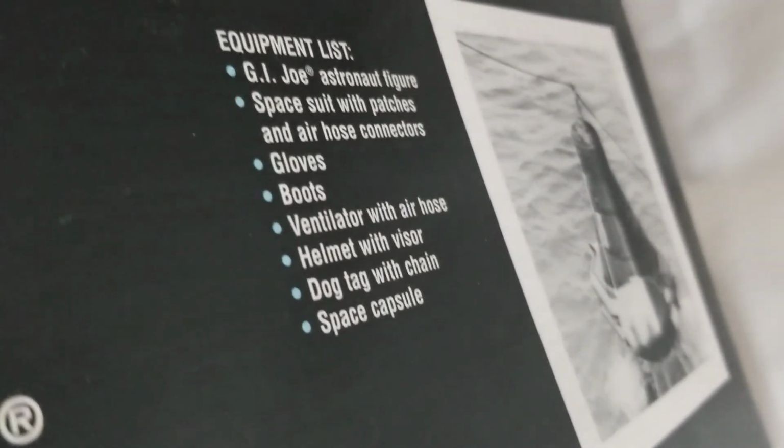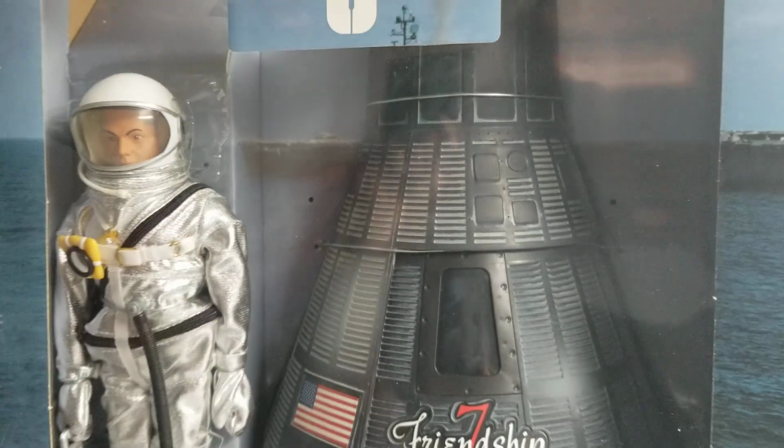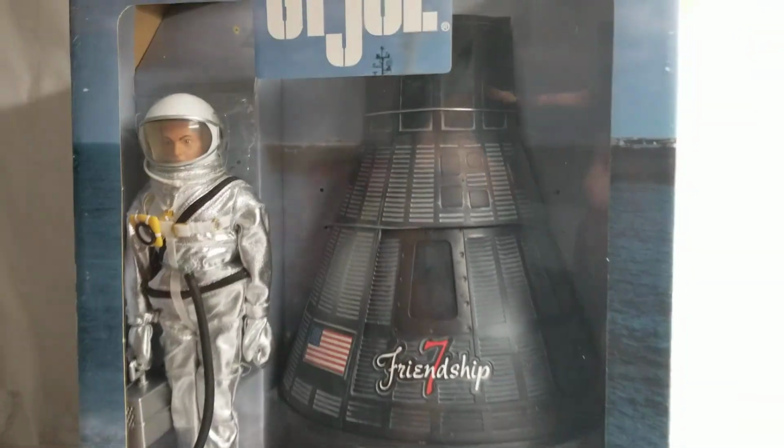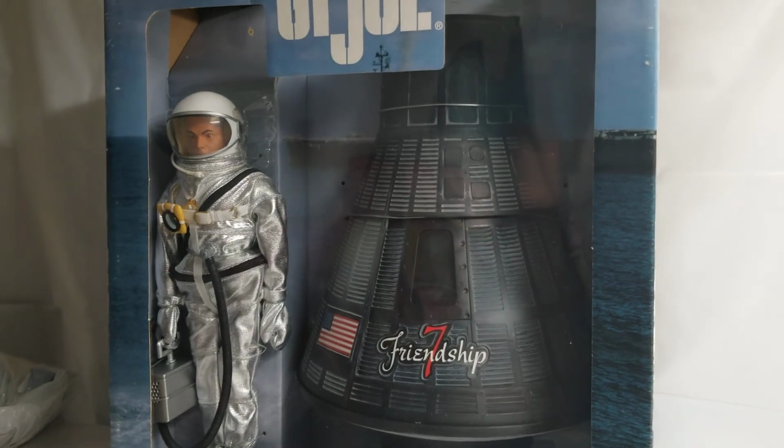Get your equipment list. There's your equipment. Not a lot of equipment. Nor did you need a lot of accessories with this set. Now, the Mission Splashdown came with an extra outfit and boots and hat, and came with its fair share of accessories. But here's the difference with the Mission Splashdown set and the FAO Schwarz Friendship 7 G.I. Joe set.